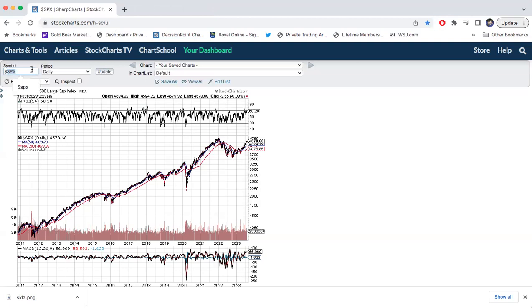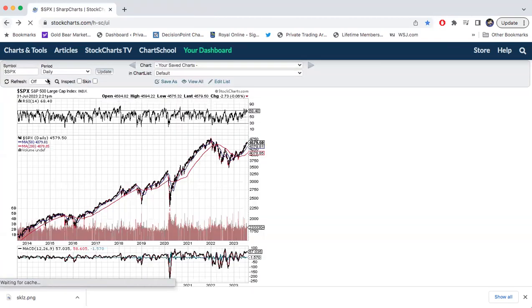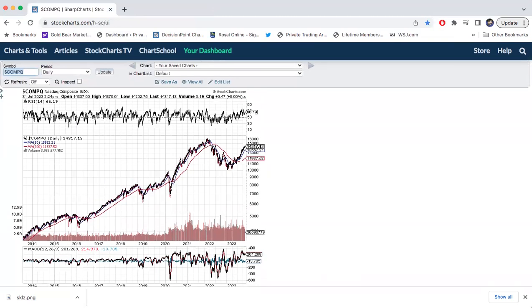That looks like the more plausible situation to me at the moment. And we're going to look at the NASDAQ. Sorry, I always do that. It used to be Comp X on stock charts, and now it's Comp Q. That's why I always make that mistake. Anyhow, we can see the NASDAQ, which really fell hard last year from over 16,000 to 10,000, that's 6,000 points, almost 40%, has come back quite strong.